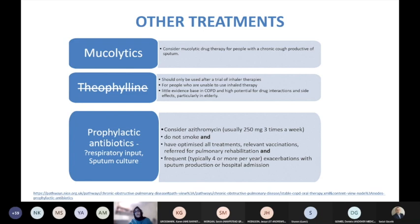Some patients are quite good. They'll use it during their exacerbations and not all the time. It does have gastrointestinal side effects. So it can give you a bit of indigestion, a bit of bloating. Just be mindful of that and warn your patients on that. So it's not a game changer, but it can help.